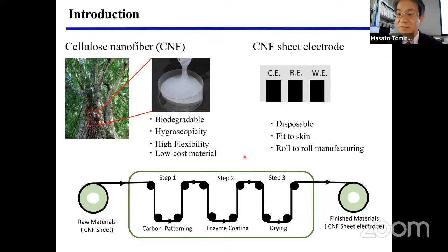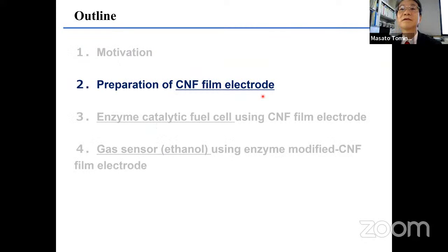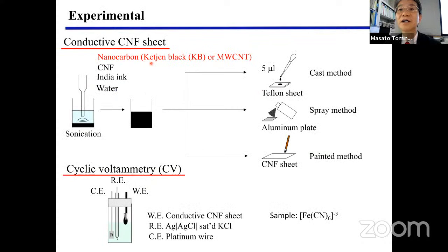The problem is that cellulose nanofiber does not have electronic conductivity. So to give electronic conductivity, I try to use Ketjen black and multi-walled carbon nanotubes. Next is the preparation of a CNF film electrode. I use Ketjen black and multi-walled carbon nanotubes as a conductive material. We prepare a mixed solution of cellulose nanofiber and Ketjen black or multi-walled carbon nanotubes. I prepared the dispersed solution by using a sonication method.